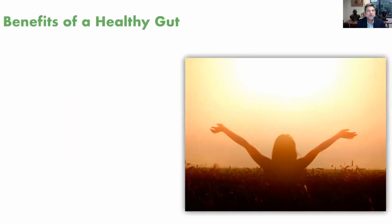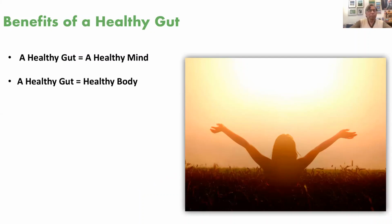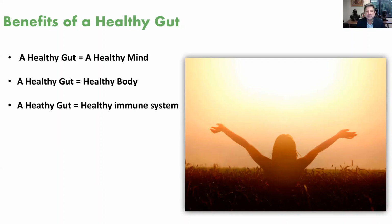Well, let's talk more about the benefits of a healthy gut. So a healthy gut equals a healthy mind, because the gut and mind are connected, right, Dr. Prasad? That's right. A healthy gut equals a healthy body, because our entire body is attached to the function of the gut. Right. A healthy gut equals a healthy immune system, as we discussed. The immune system needs a healthy gut to be provided the nutrients it needs to function properly.